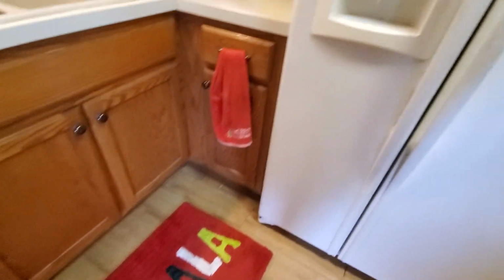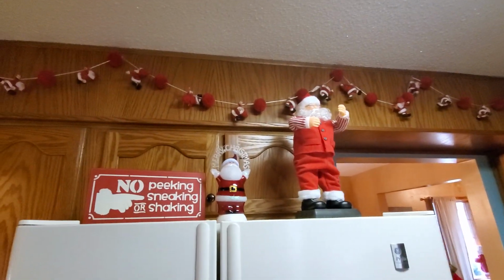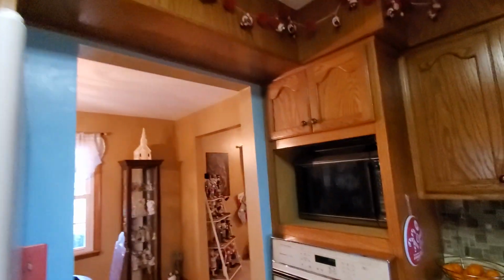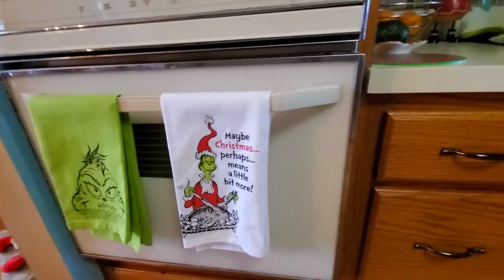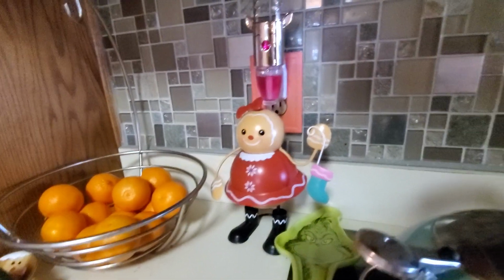We got little fa-la-la, and I have tea towels everywhere. We hang them up around the whole kitchen here. Santa Clauses, they're hanging by candy canes, so that was something my husband wanted to do one year. And then I have some little Santa Clauses on top of the fridge. These came from Hobby Lobby this year. Some Grinch towels. As I said, I'm just going to kind of float through here a few things.